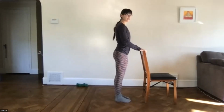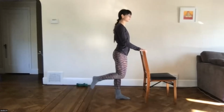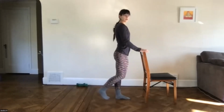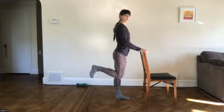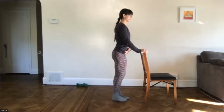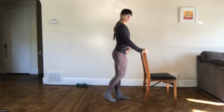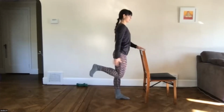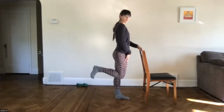So standing on the left leg, bend the right knee. Right knee stays next to the left, so the right knee doesn't slide forward. So we're not now flexing at the hip. Right heel moves towards the glutes. Your back doesn't bend or arch. The back stays exactly the same as when the foot was down as when it comes up. So you might feel some muscles working in the back of the leg, some muscles stretching in the front of the leg.